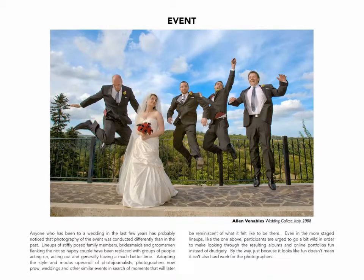Event. Anyone who has been to a wedding in the last few years has probably noticed that photography of the event was conducted differently than in the past. Lineups of stiffly posed family members, bridesmaids, and groomsmen flanking the not-so-happy couple have been replaced with groups of people acting up, acting out, and generally having a much better time.